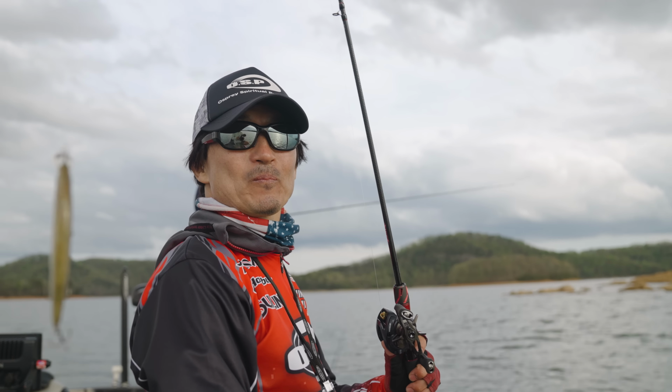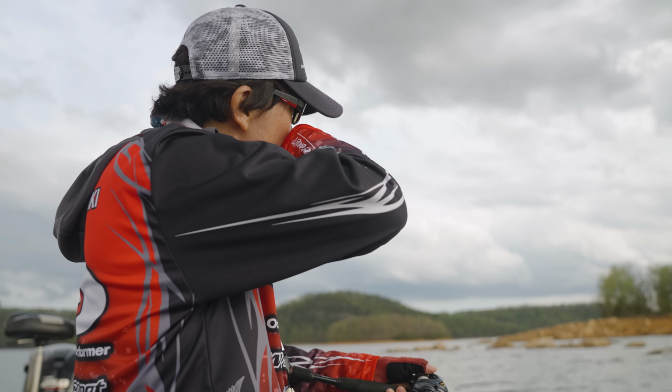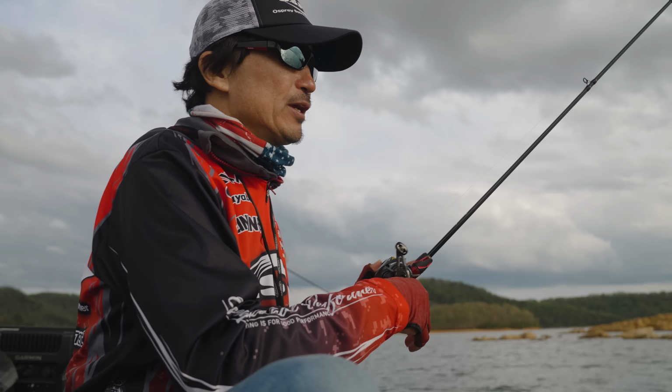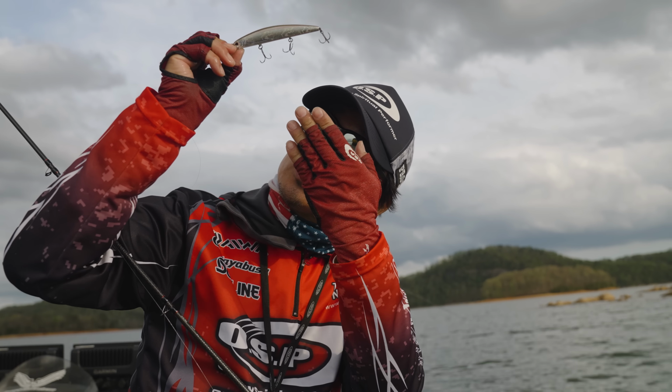Yeah, Varuna, suspend. This color is one of the most popular colors in Japan. Which color is that? This we call HF Wakasagi. This color has clearer belly and clearer back, a little skeleton and little scale, but flashing. It flashes, but is hard for the bass to see. I like crown color, you know, chartreuse, but sometimes, see, these are crown. Bass can find this, can see crown more easily.